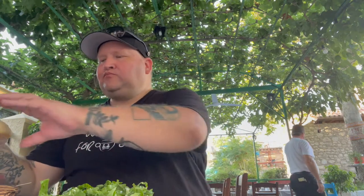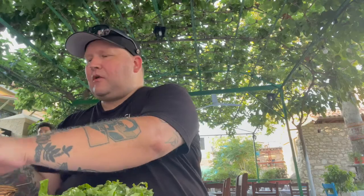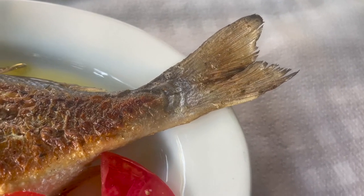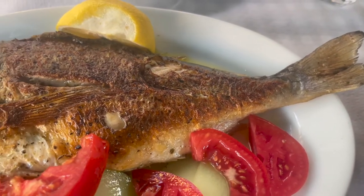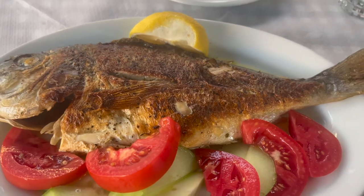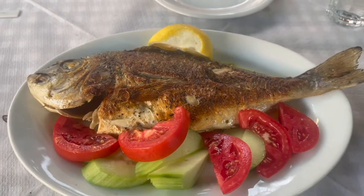I like how it's cutting these nice, long, thin strips. We got this awesome looking sea bream here. This plate cost 14 euros. That salad that we had earlier, it was 4 euros 40 cents. This place looks to cook a pretty damn good fish. So let's dig in.